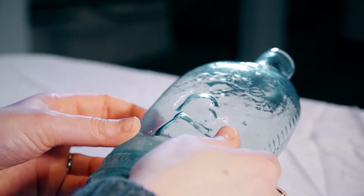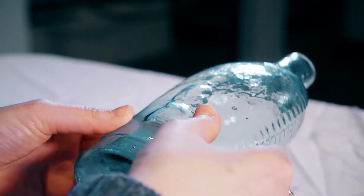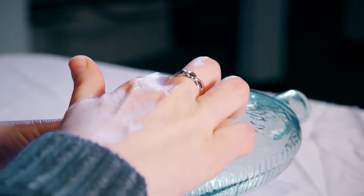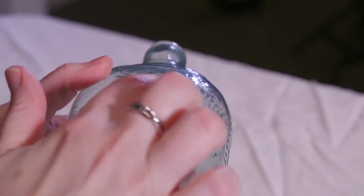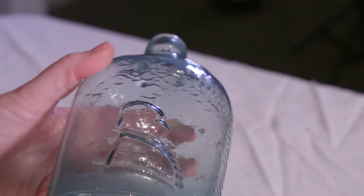So what's really interesting about this flask is that it's supposed to say A. Jackson on it in capital letters, but if you look really closely at it, you'll see there's another name underneath, and it's actually A. Jackson backwards.